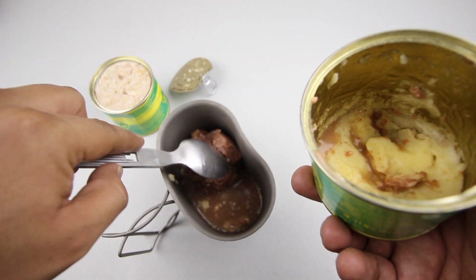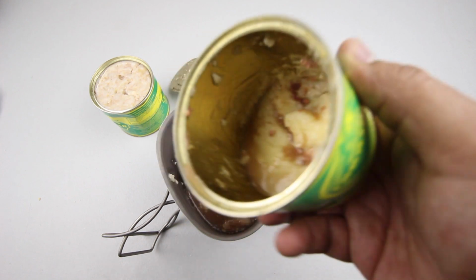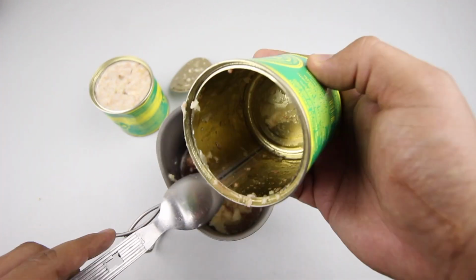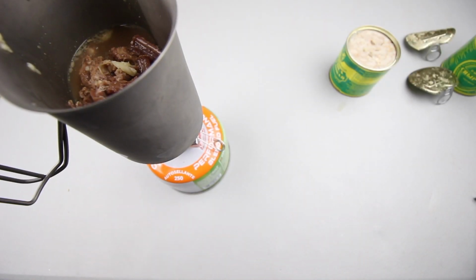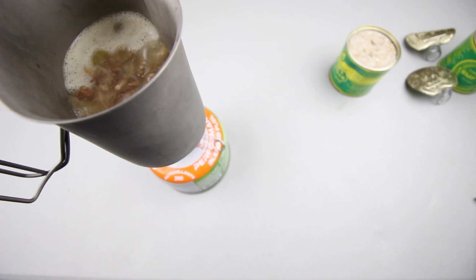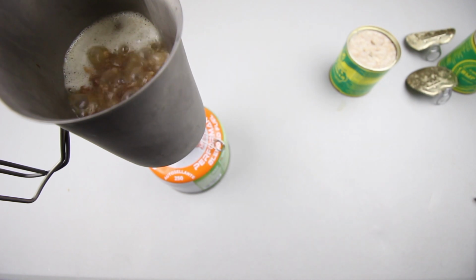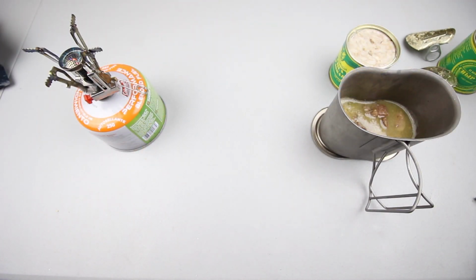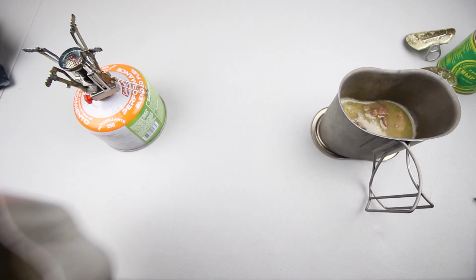There you have the giant slabs of beef and all the fat. Let's get that in the canteen cup. All right, let's heat it up. All right, so I think the tashanka's ready. We'll let that sit for a little while and let's prepare the rice porridge.